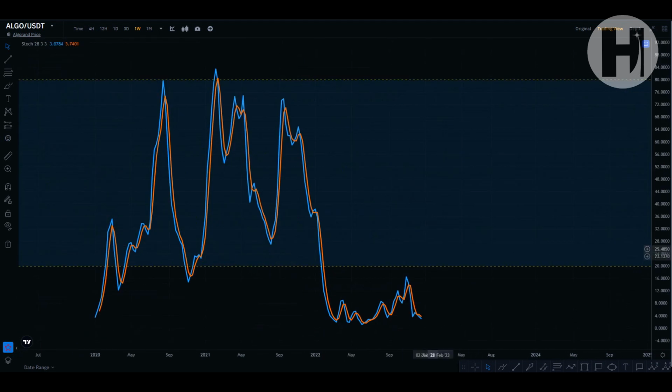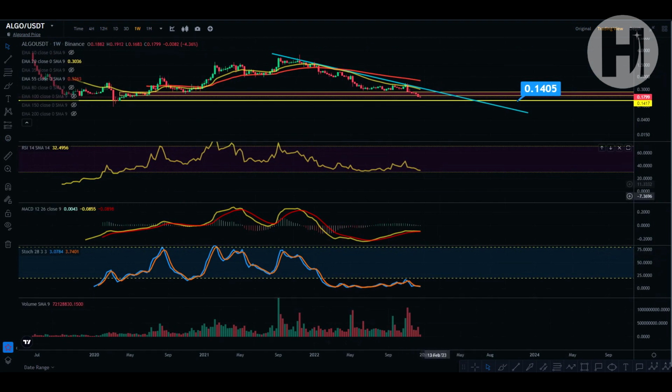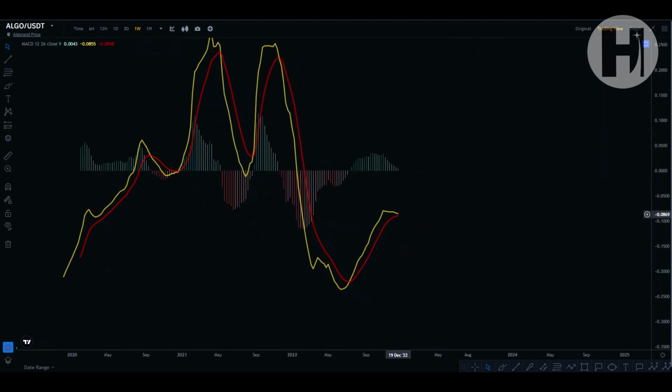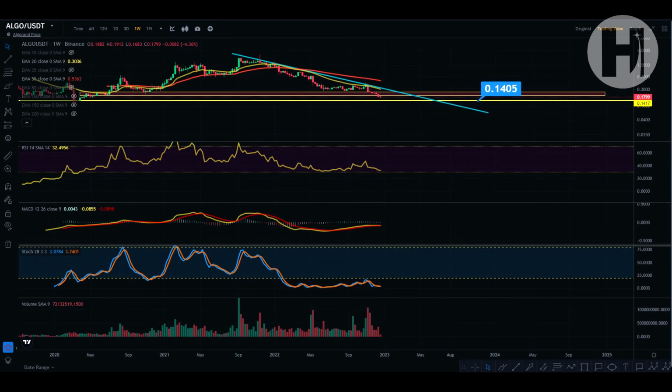Now, the stochastic on the weekly is absolutely in the oversold, so that's a strong buy. The MACD is about to print a bearish cross, confirming our downtrend, and the histogram is probably going to turn bearish very soon as well. But keep in mind, this is a lagging indicator, so you have to use this in combination with other indicators.